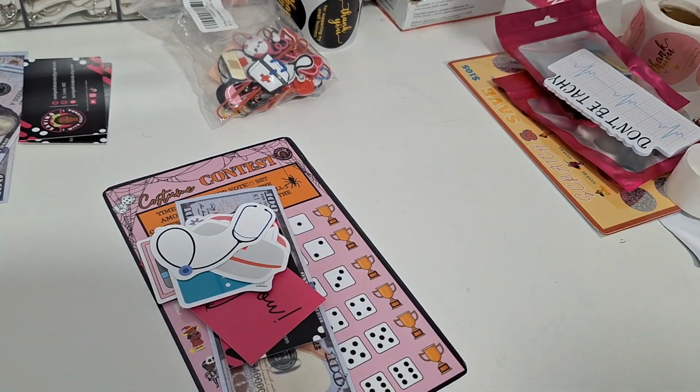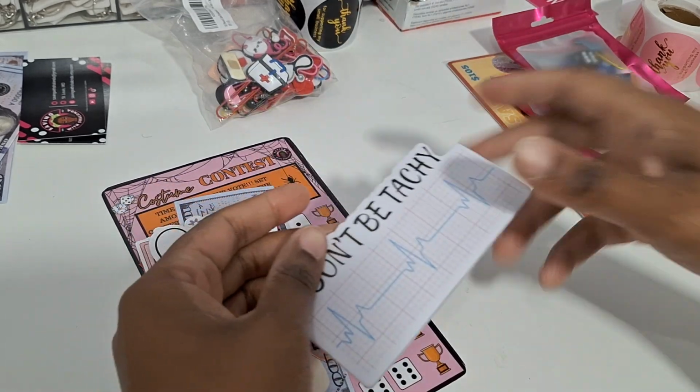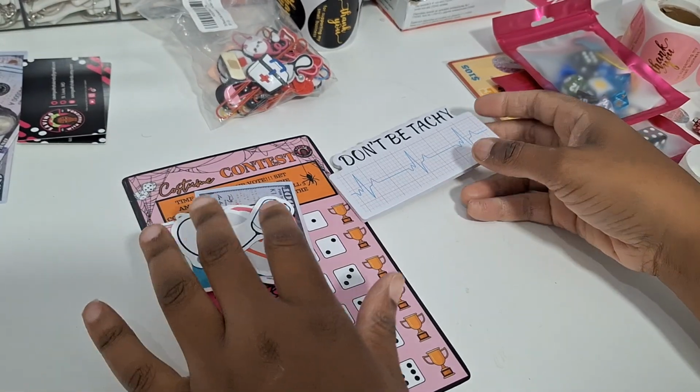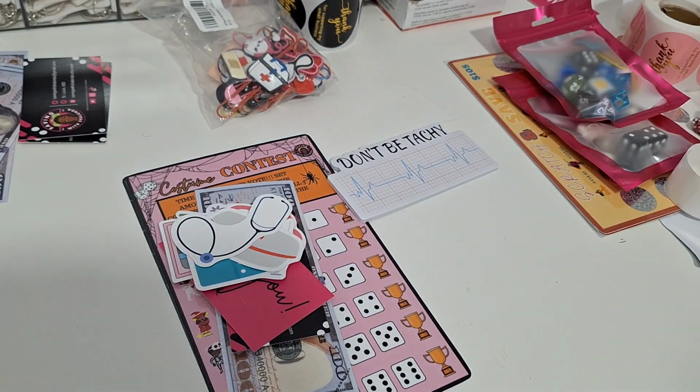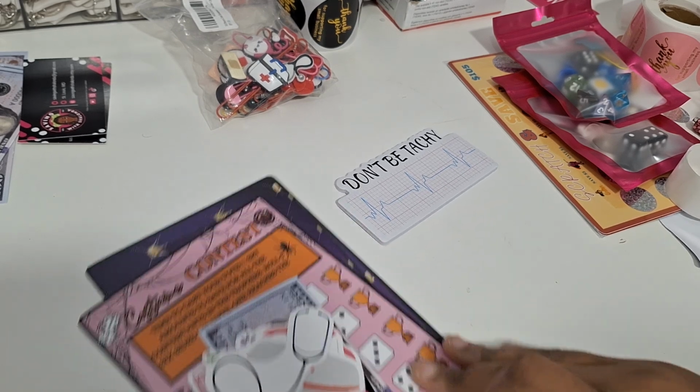Like I said, if you order the DIY healthcare kit, you'll be able to get your bonus little notepad for healthcare and then some healthcare stickers as long as they stay in stock, as long as I have them, okay? While supplies last. All right, so let's go ahead and get that together.